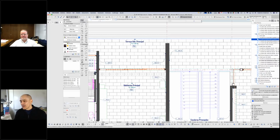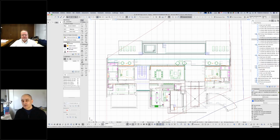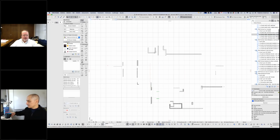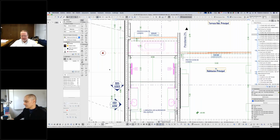And one technical note for all of you listening and watching: those reference lines will never print. They're an on-screen option only. So they're a working tool as opposed to an output tool. Correct. Right.